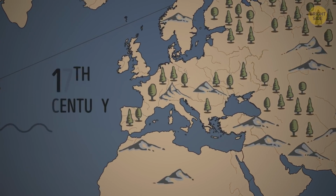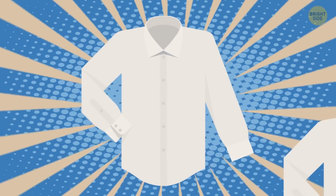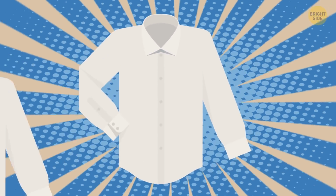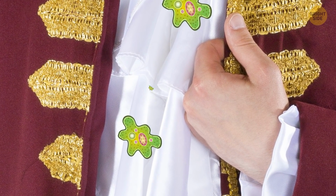People in 17th century France found an easy way to escape bathing. The trick was to change their linen shirts often to keep their bodies fresh. They also believed linen could absorb toxins from the body.